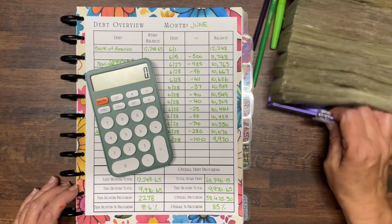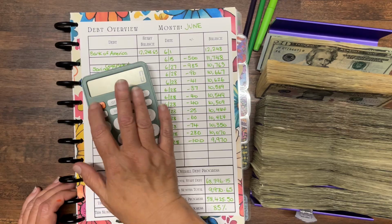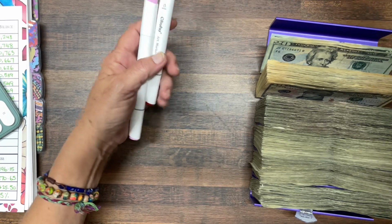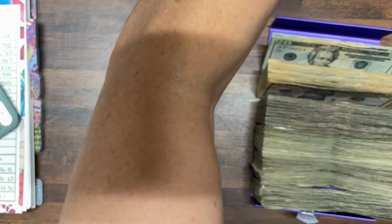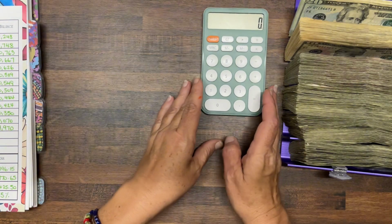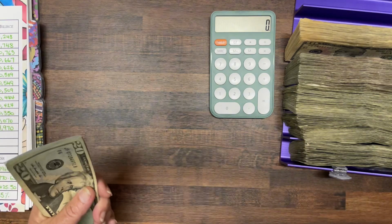Actually, I probably should count the money. Hey, how about, do you want me to count the money? I'll count the money, but I will speed you through it. So let me just get everything out of the way here, because those ones do my head in. Completely do my head in. So I'm going to fast forward it to you. Hopefully you can see my calculator. I'll put it right there. All right, I'm going to speed you through it.